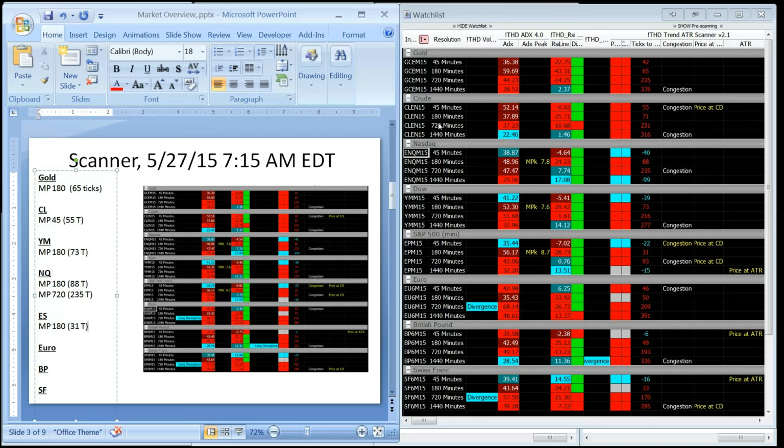What about the euro? What is it on the euro that should stand out at you? Anything? Long divergence on the 720, and I'm going to use abbreviations on this. ADX is 68 and it's red. How many ticks back is that one? There's 209 pips. And I'm going to put P for pips.